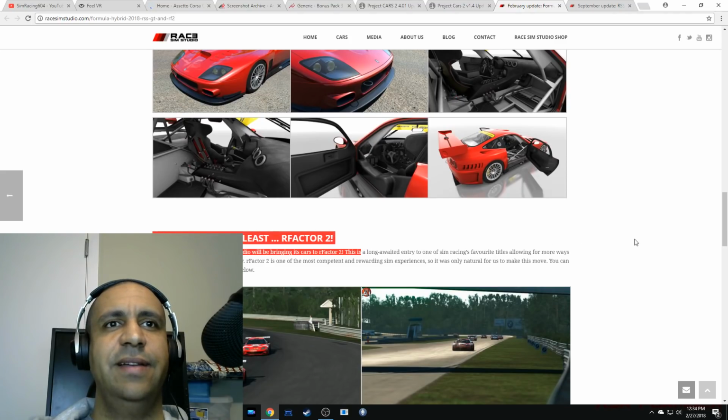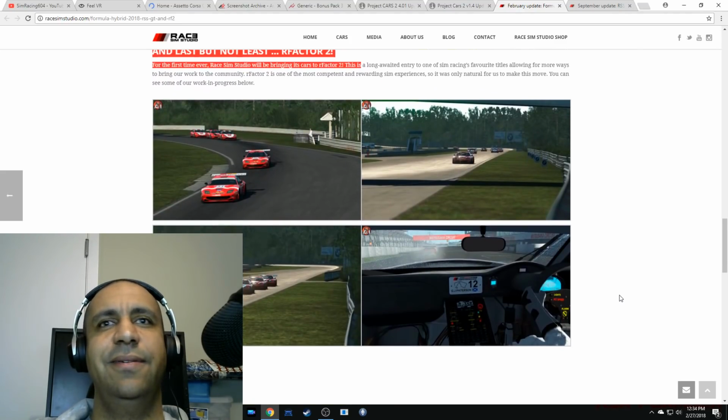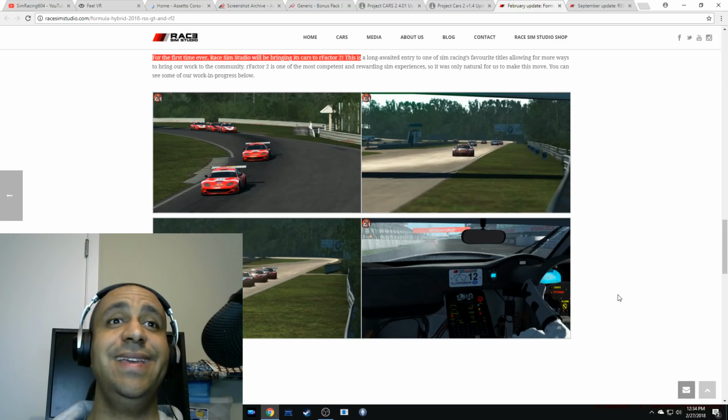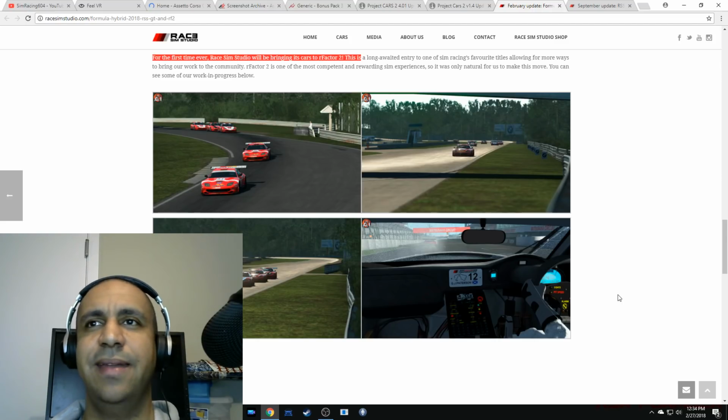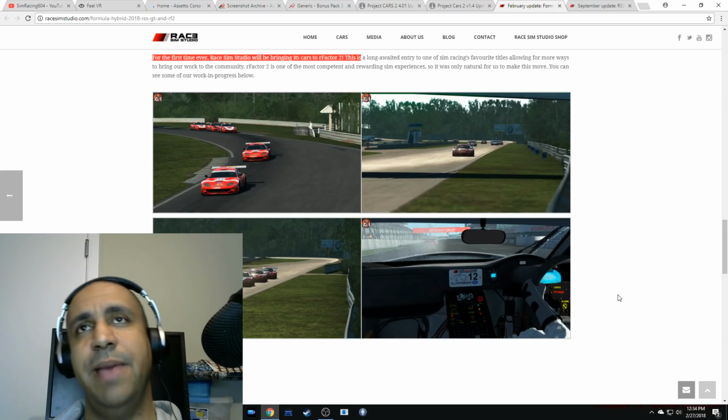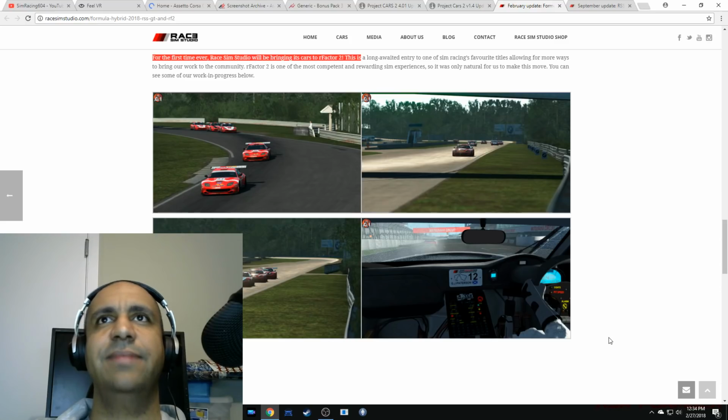Last but not least, rFactor 2. So RaceSim Studio is making the crossover to rFactor 2. Hooray! I think that's going to be amazing. Absolutely amazing, because the physics of their cars are phenomenal. They really are. And in my opinion, rival that of official content as much as any other sim team, or better. And so I'm excited to have it come to rFactor 2.